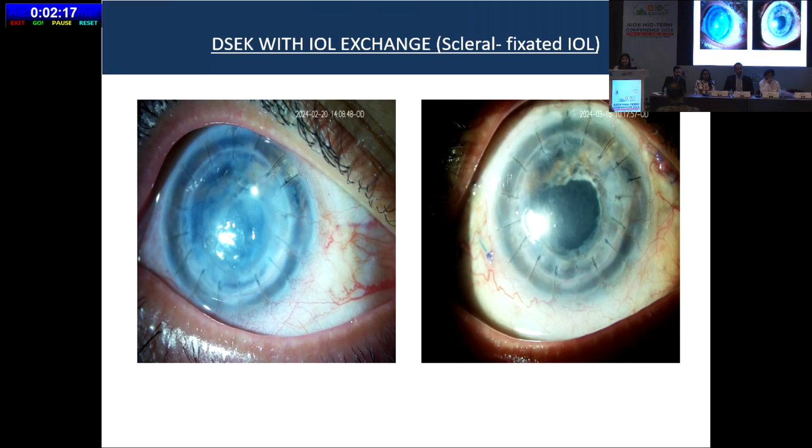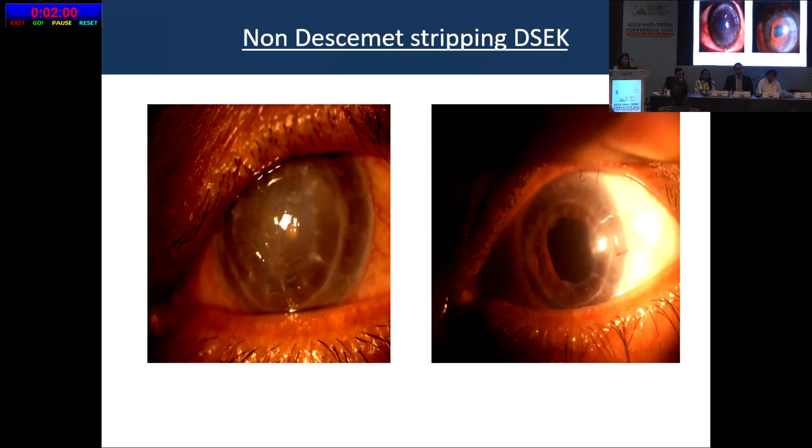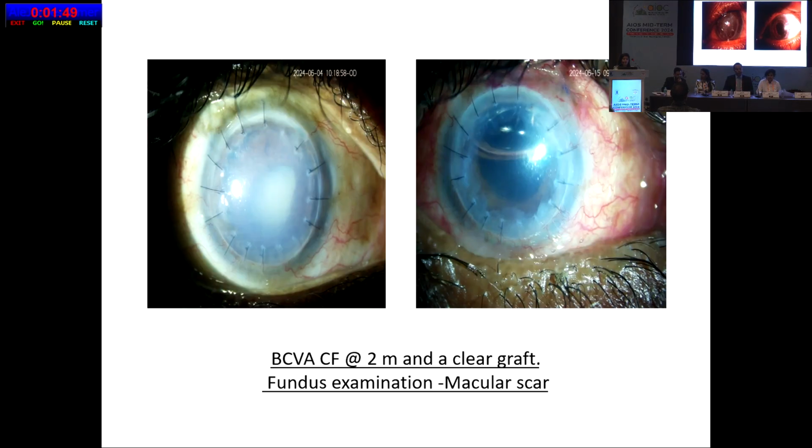So this is the pre-op and the post-op image of the patient who underwent a DSEK with an IOL exchange. In this patient, on POD5, an inferior graft detachment was noted, which was successfully managed with a rebubbling procedure. This is the pre-op and the post-op image of the patient who underwent a phakic DSEK with us. And this is the patient who underwent a non-Descemet stripping DSEK, which shows that even if we choose to not strip DM, in some cases, the results are equally good.